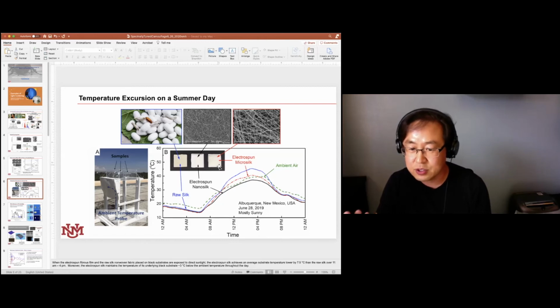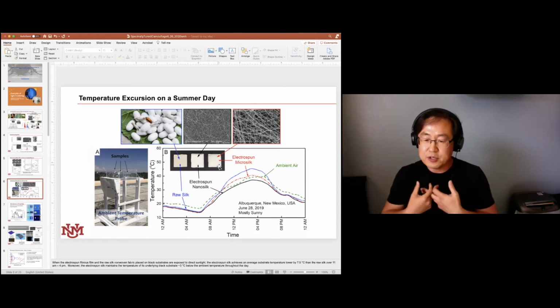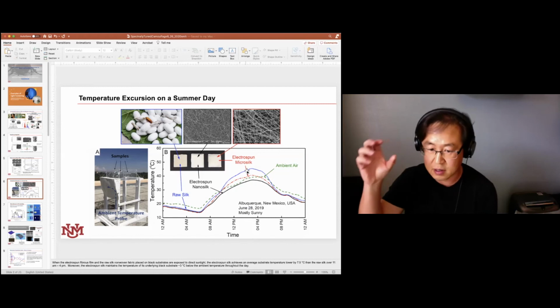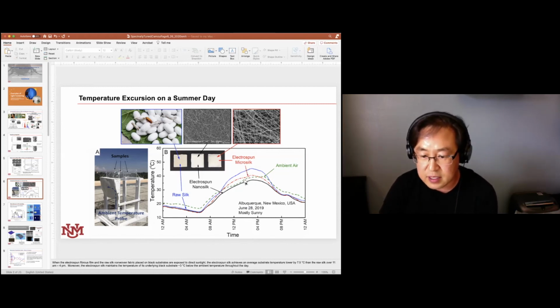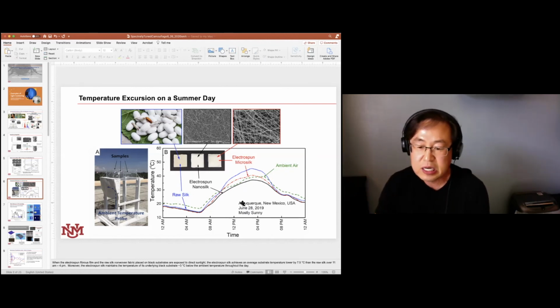And what that allows you to do, surprisingly, is that if you were to wear it as a clothing item, your body temperature can fall below the ambient temperature while you're sitting in the sun. If you were to measure the temperature of a black object covered by electrospun microsilk of large diameter, or raw silk, and look at the actual ambient temperature during the hottest time of the day, this was June 28th of last year, a pretty hot, sunny summer day in Albuquerque, these two temperatures rise above the ambient temperature, but the engineered silk fabric that we created falls almost 6 degrees Fahrenheit below the ambient temperature during the hottest time of the day.